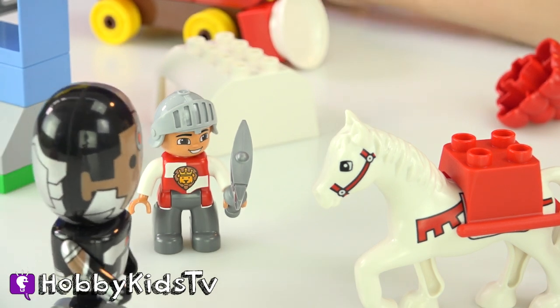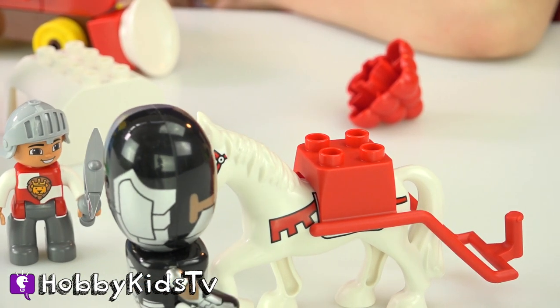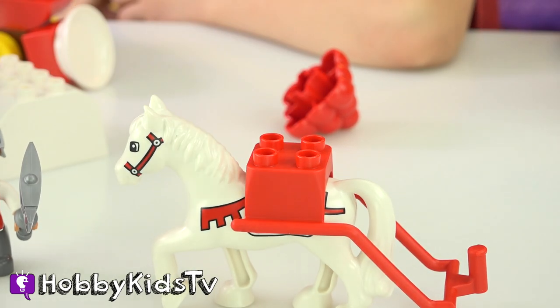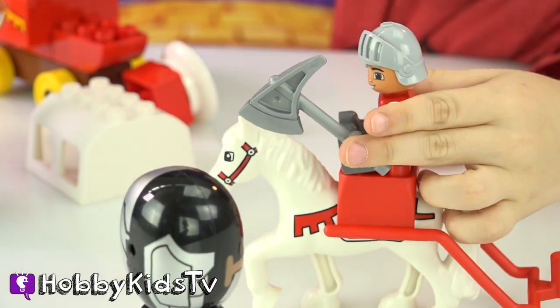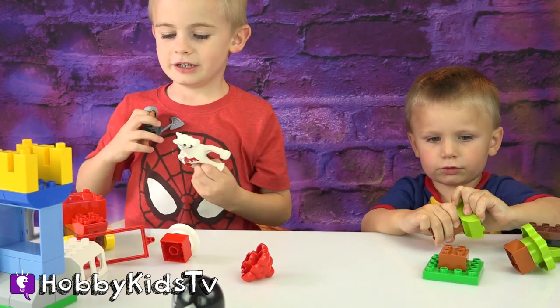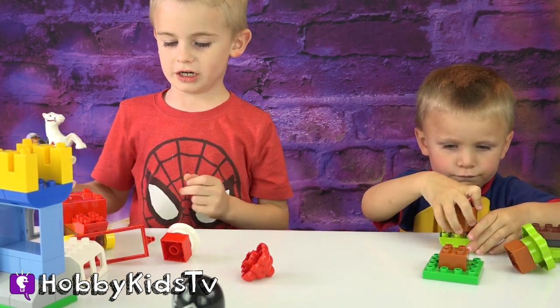Now Cyborg is going after the horse. Aw, don't get the horsey. Oh, he wants to ride the horse. Let's make him ride the horse. Oh, he fell off the horse. Wow, this is my horse. Go! He only speaks to me. Yay! This horse can never ever run.